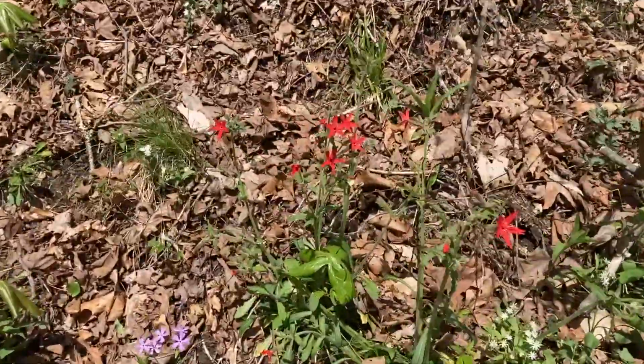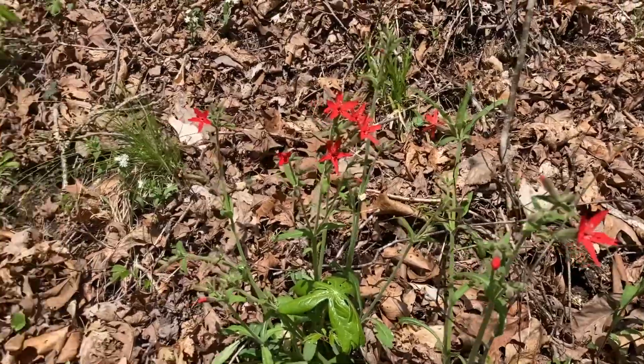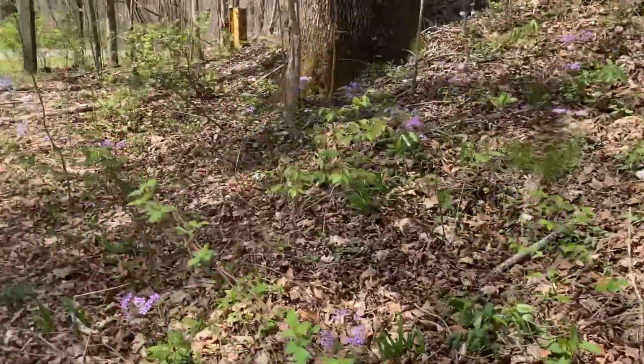One of my favorite flowers of spring, cardinal flower. Some phlox here too. All right, wish me luck, cardinal flower.